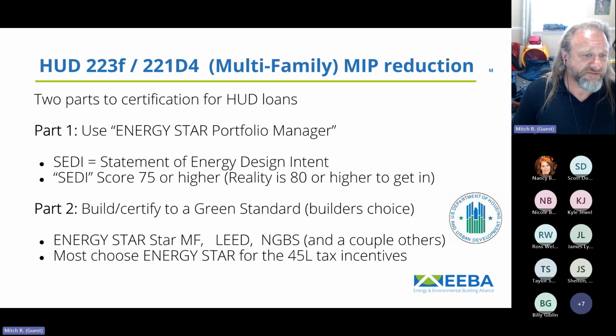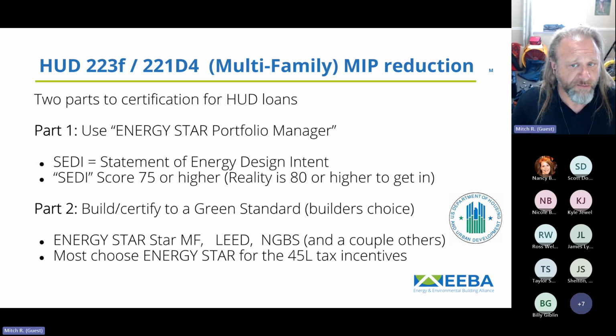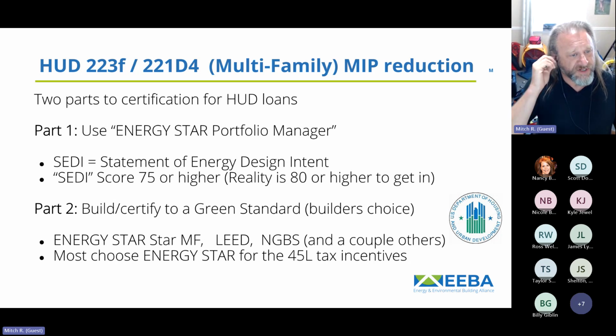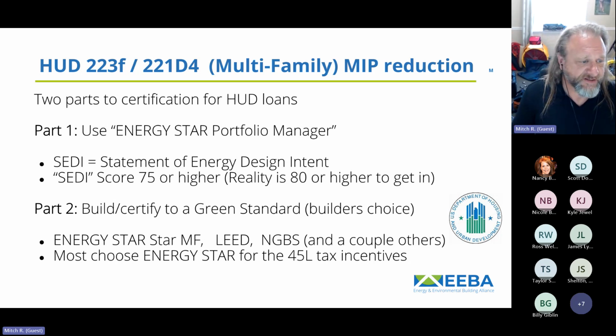Part one is that you have to use the Energy Star Portfolio Manager to generate what's called a SETI score, or a Statement of Energy Design Intent. The official writing is that you only have to be in the top 25th percentile, or score 75 or better. But the reality is that to get into the program, you really need to be at least above 80, because there's an ongoing requirement of these HUD loans that you have to turn in your energy use every year.